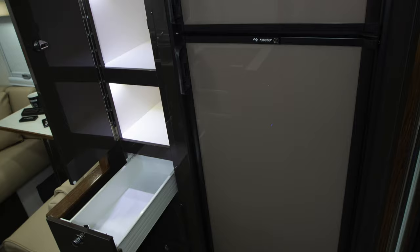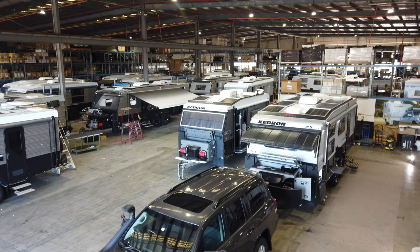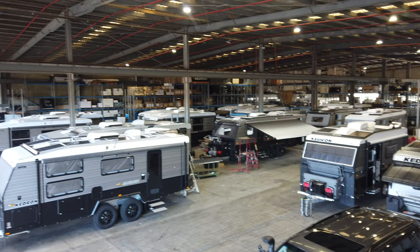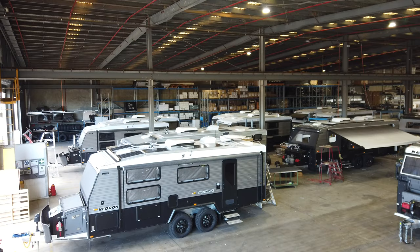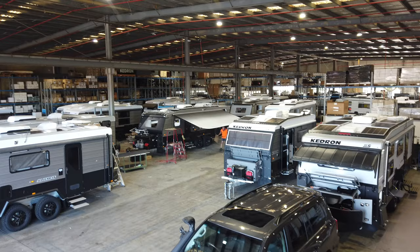See, it's all hitched up to a brand new Toyota Land Cruiser, the LC200. It's all looking fantastic together there. And as you can see, the factory certainly has some stock. These are all ordered vans, predominantly for the interstate orders, that we're housing under roof until it's safe or the new owners have the ability to come up and take delivery. We've also been transporting some on trucks down south as well.